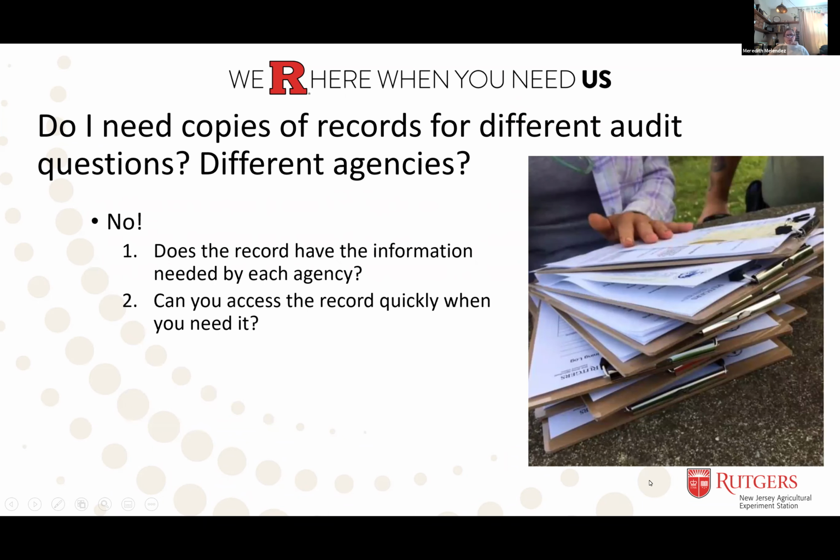So we had one question come in about a link to the records. At the end, I'm going to pull up the web pages and show everybody where the things that I'm referencing are online. So, do I need copies of records for different audit questions or different agencies? We get this question a lot. And no, if you are keeping a record already, you can use that record across the board for an organic inspection, an audit, for FSMA, for DEP. The key is, does the record have the information needed by each agency?